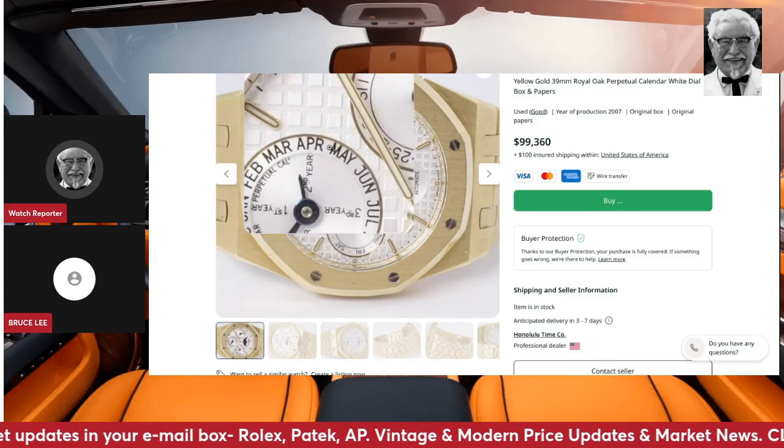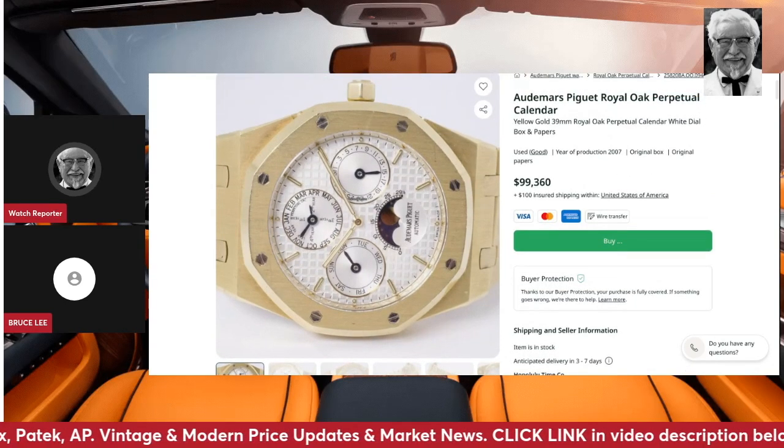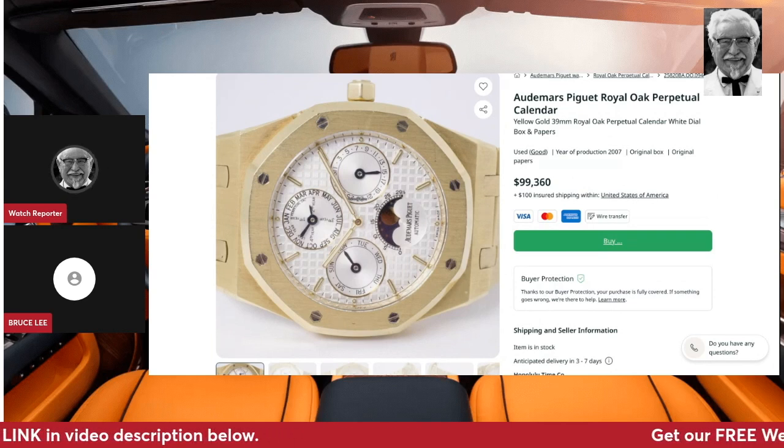So this watch, these are about 100. Would you buy this watch? I know you don't, but if you were interested in a perpetual, would you buy this or would you go earlier? Because this is 2007.